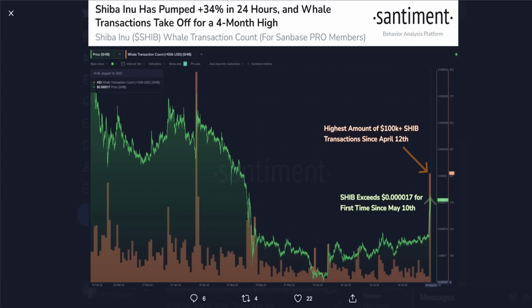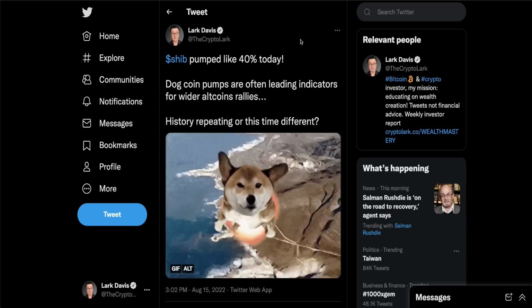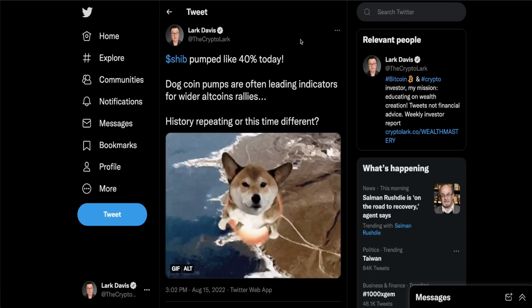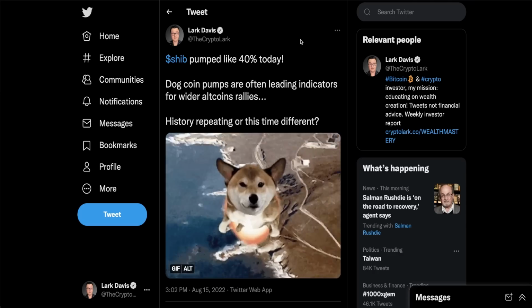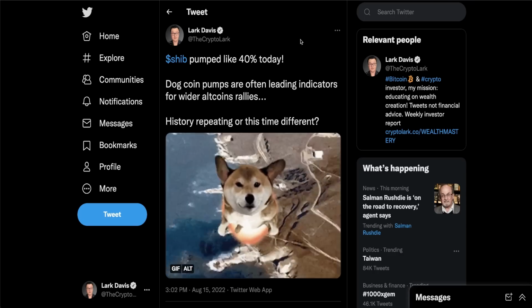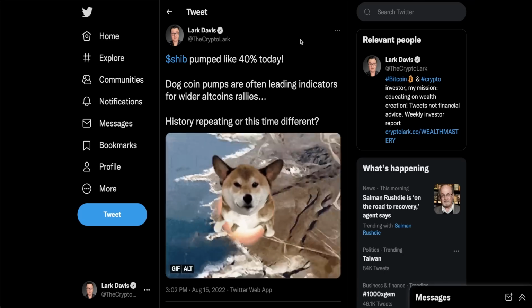Now, what's interesting about a dog coin pump like this is that dog coin pumps are often leading indicators for wider altcoin rallies in the market. Now, is history repeating? Is this time going to be different? We shall find out, of course. Now, Shiba Inu does have a lot of upcoming catalysts, like their upcoming Layer 2 launch and stuff like this. There's a lot of stuff happening at Shiba Inu.